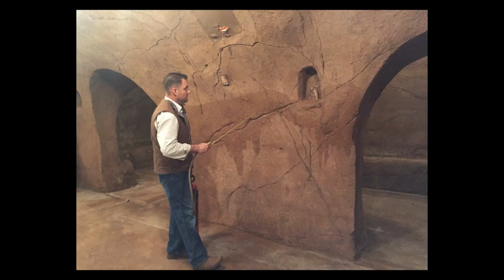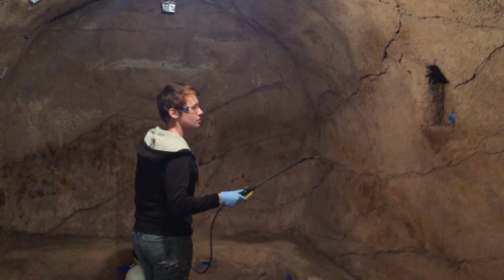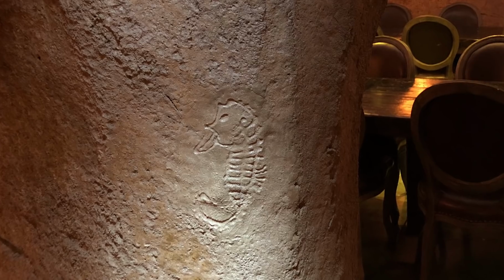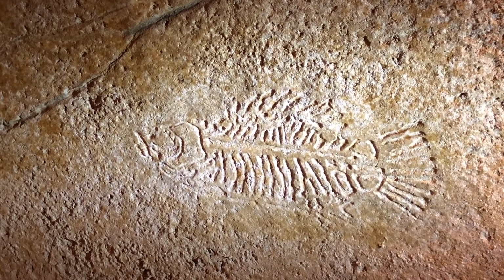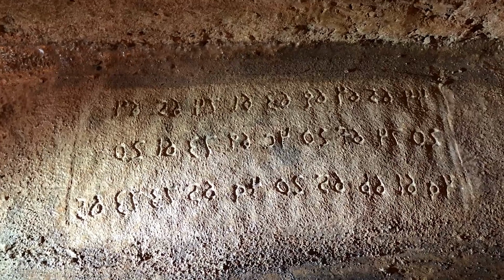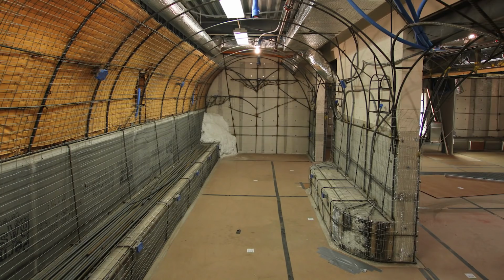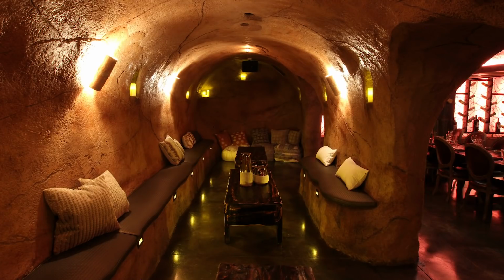Once the cement cured, it was stained to simulate the Earth's natural striations. When you visit, see if you can find some of the fossils and hieroglyphics in the walls, and try to locate and decipher the secret code hidden somewhere within the cave. Here you can see how the skeleton was transformed with some before and after transitions.